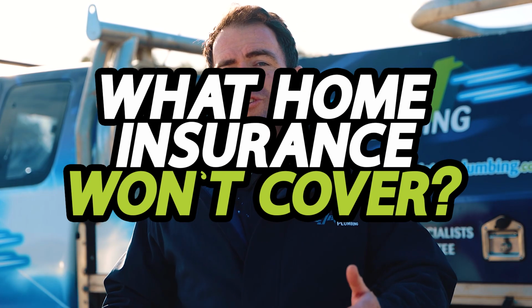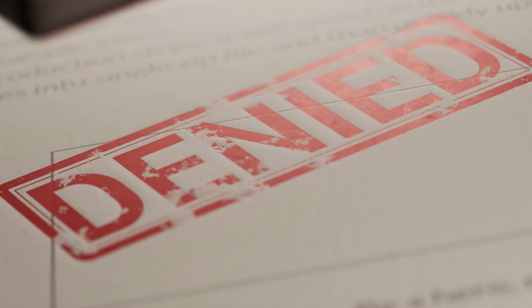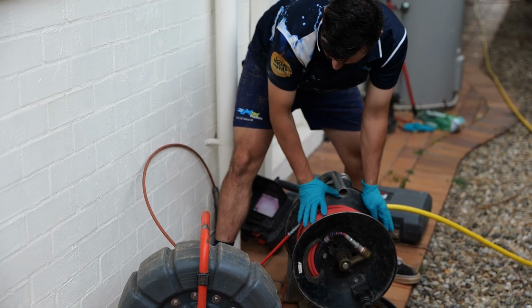Now, what home insurance won't cover? Number one, negligence. Fact of the matter is, your insurance policy most likely won't cover any gradual damages. If you're someone that will often find themselves using the sink or even the toilet as a form of garbage disposal, or if you simply can't remember the last time you had your plumbing system checked, you might be in for a shock the next time you apply for an insurance claim.